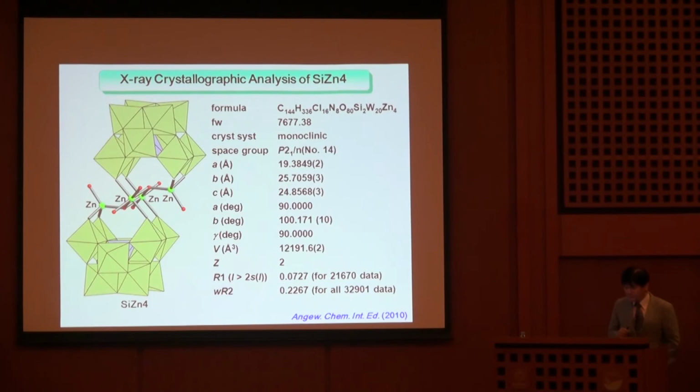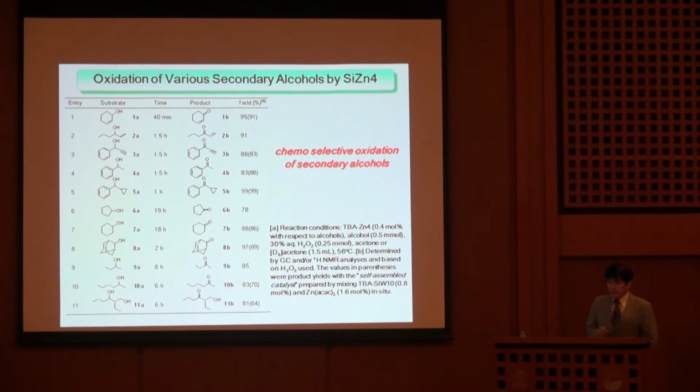And zinc is not usually introduced into the vacant site of lacunary polyoxometalate. We started to synthesize zinc-substituted polyoxometalate in acetone, and we successfully synthesized dizinc-substituted silicodecatungstate dimer, as shown here. This shows chemoselective oxidation of secondary alcohols, as shown here. Various kinds of alcohols can be converted into ketones, as shown here.